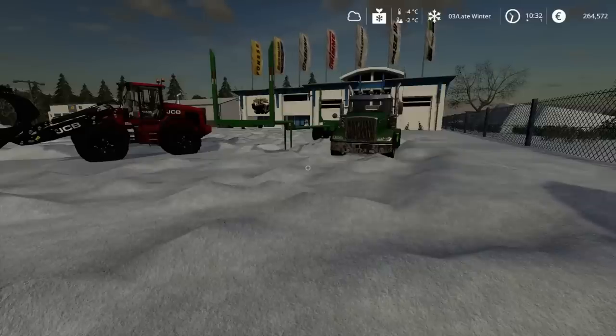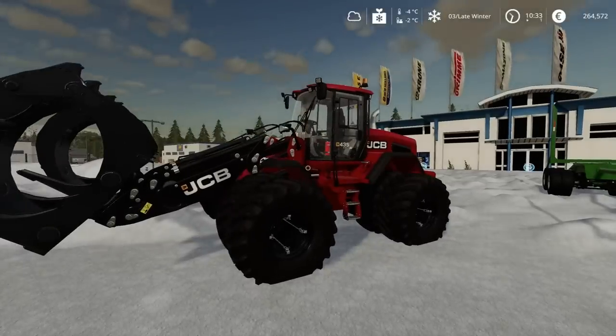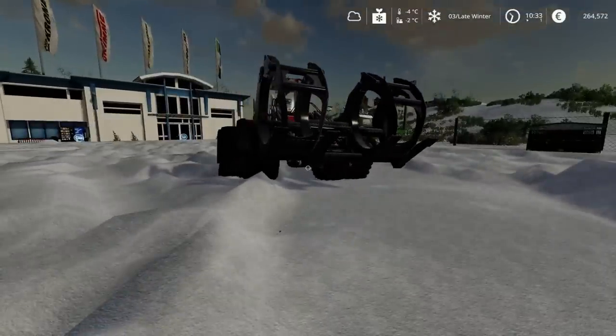Okay, money's gone down again. I have bought this. I bought the JCB 435 Stage 5. Higher horsepower, plus you can have it in red. I've gone with doubles because there's snow. I just thought, why not? And I've got the, is that Hashmaschinenbau? Hang on.